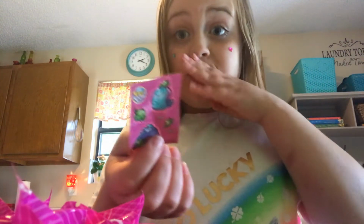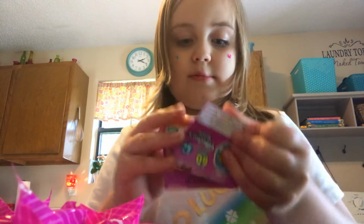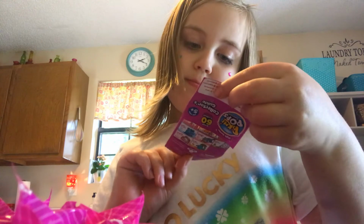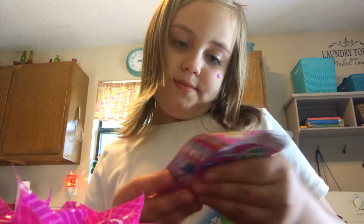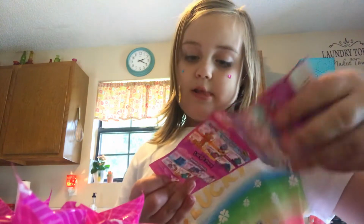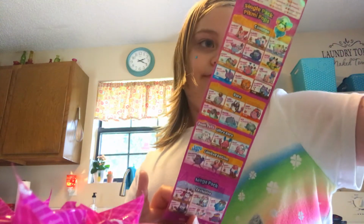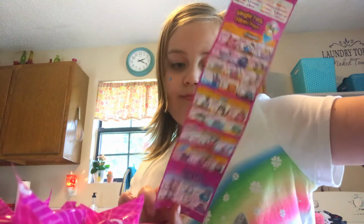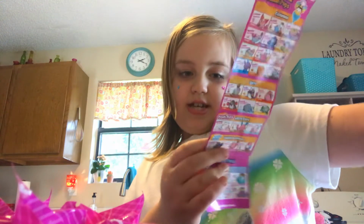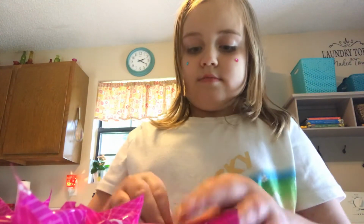We got little stickers. And this little note. Let's see who you can get. All right, let's see. There she is, Maple. All right, so let's open the other surprises.